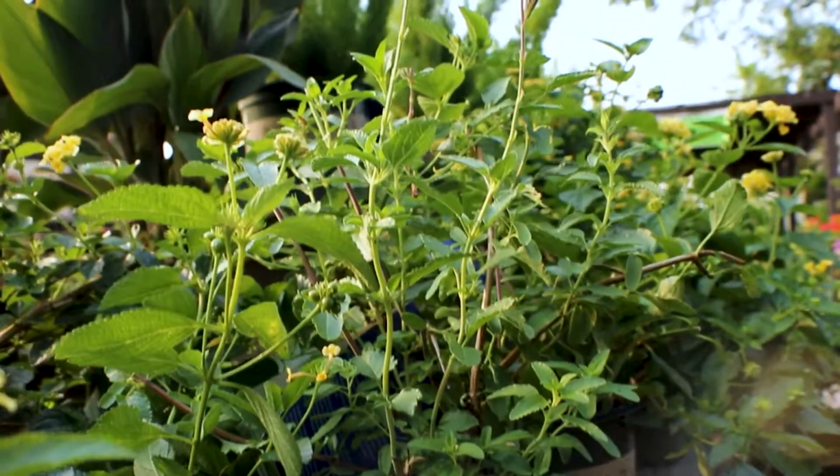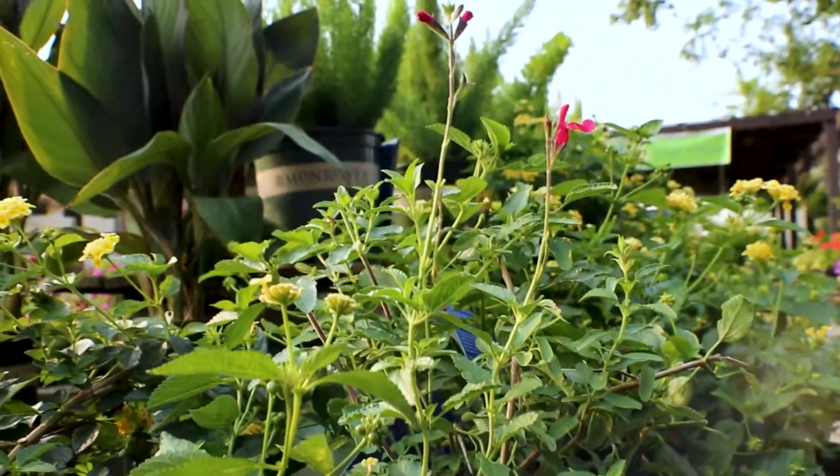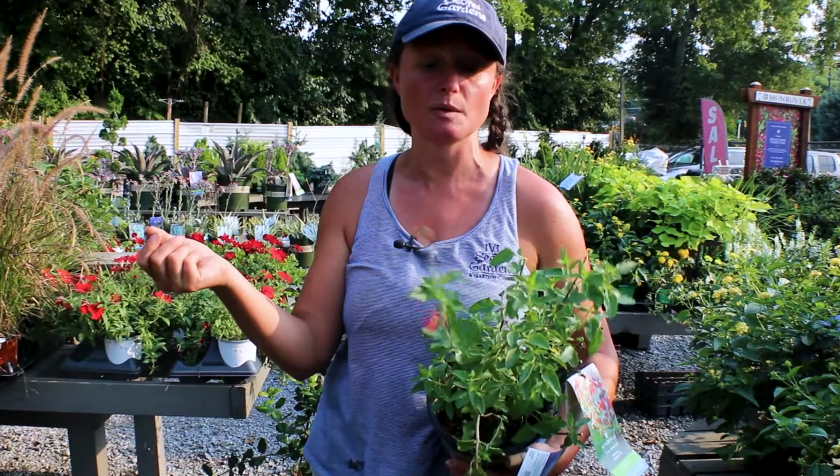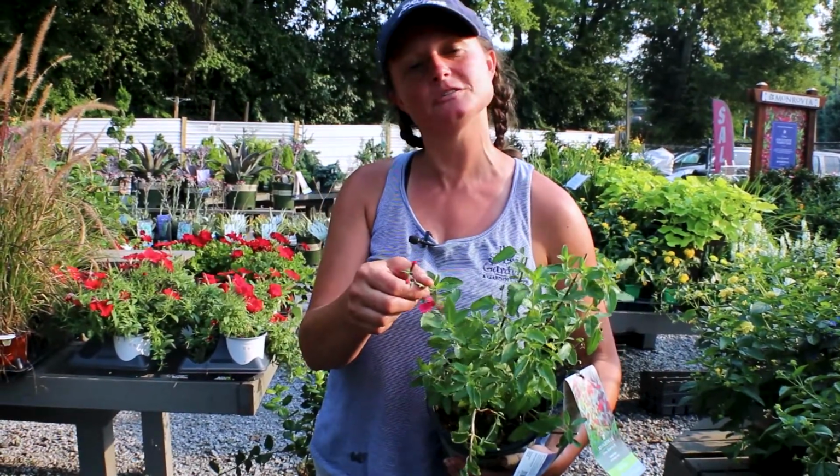One great thing about this is it's got this long kind of tube-shaped flower, and that's perfect for those long skinny beaks for the hummingbirds to get in and get their nectar. So that's always something to consider when you're looking for flowers to attract your hummingbirds, is the shape of the petal, because that also helps too.